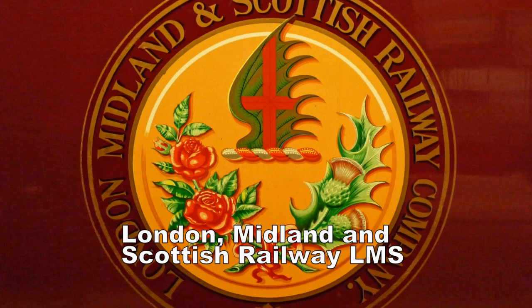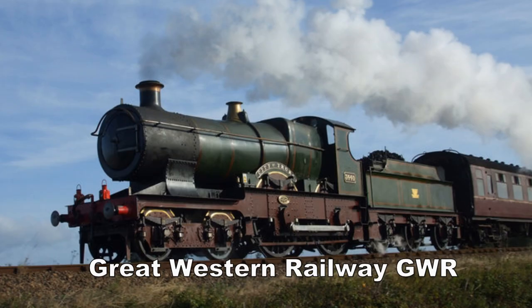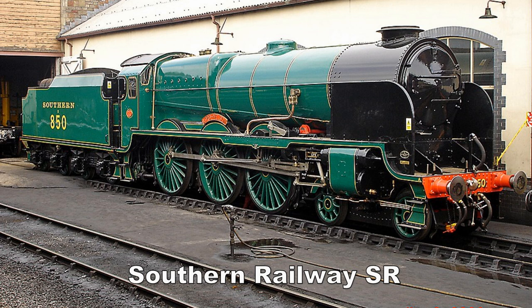During World War I, all these railway companies came under government control, and then following the war, on January 1st, 1923, all these smaller railway companies were amalgamated into four big railway companies. These four railways were the London, Midland, and Scottish Railway, called the LMS, the London and North Eastern Railway, called the LNER, the Great Western Railway, which we refer to as the GWR, and the Southern Railway. These railways would gain all of the rolling stock from their predecessors.